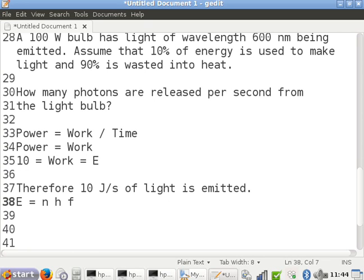Can you repeat the final thing? Yes. The energy is h multiplied by f. This is Planck's formula for the energy of a single photon, just like kinetic energy is a half mv squared. These are all for single particles. So if you have many of them which are all the same, I just multiply this by n. So the energy is nhf.